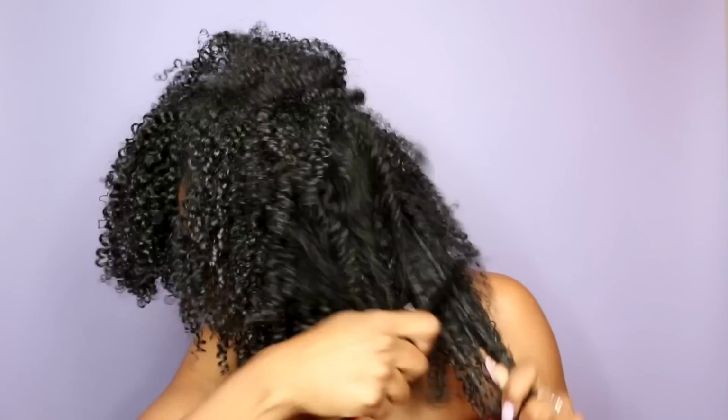The very last step is to pick my hair out, and once I'm done, I'm left with really soft and moisturized, healthy hair. I decided not to stretch out my hair because I wanted it to have as much definition as possible, but as you guys can see, my hair has grown quite a bit.